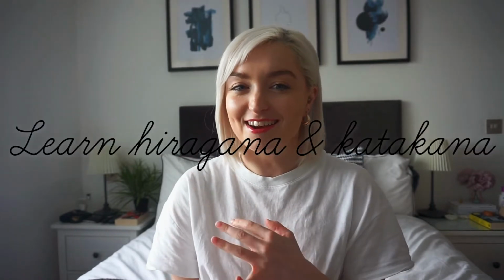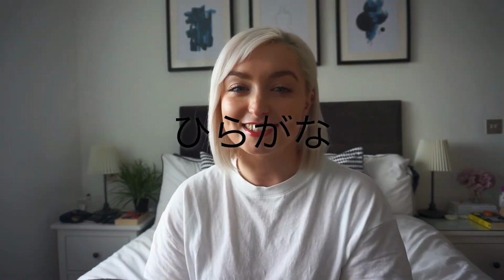Moving on to my second tip, and that is to learn hiragana and katakana. Hiragana is the most commonly used Japanese script. It consists of 46 characters, and it's almost considered the original Japanese script before kanji came in, which are the Chinese characters. If you spend time looking at kanji, hiragana and katakana, you'll notice the difference between all three.